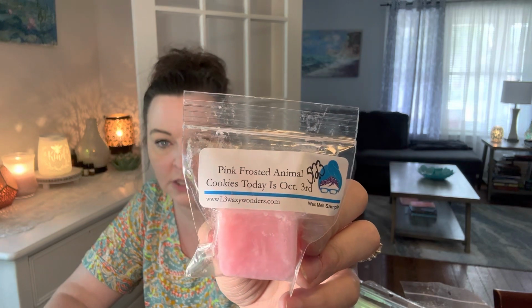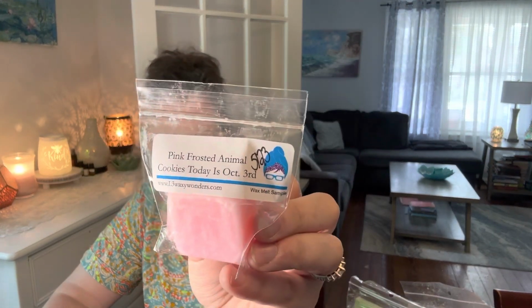And then on the 23rd, it says melt something pink. This is a sample I just got from my sampler from L3, and it's Pink Frosted Animal Cookies. I saw the 23rd, but today is October 3rd, someone told me, and now I forgot already. It smells so good. So I picked this, and you can smell the pink frosted animal cookie.